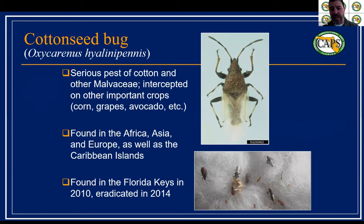And this one was found in the Keys back in 2010, and it was considered established. It was infesting wild cotton plants on Key West and Stock Islands. And we went through an eradication program, and it took us 4 years, but it was declared eradicated by the USDA in 2014.